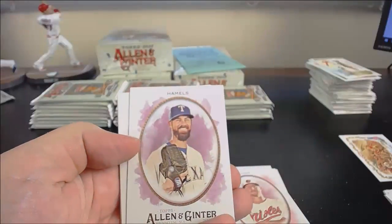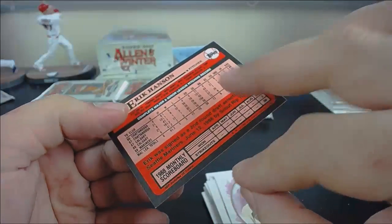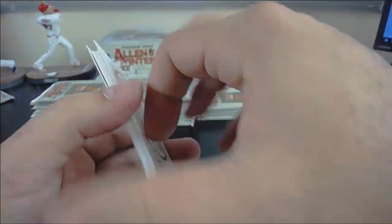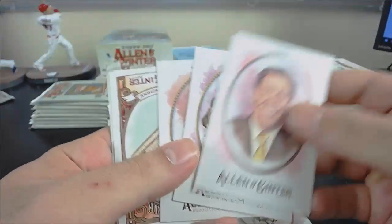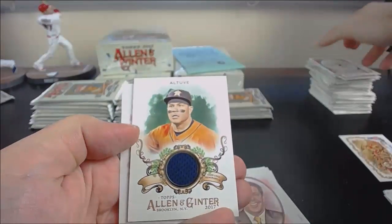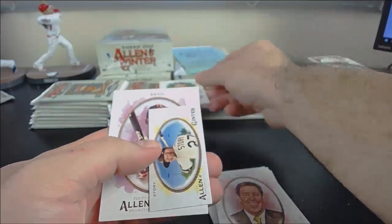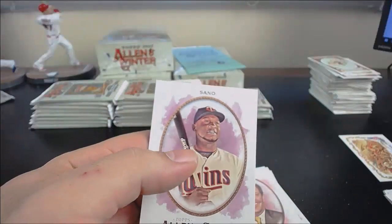Stephen Wright, short print, Red Sox. Eric Hansen, 89, rediscovered. Also got some unparalleled football. If you guys want to get into some football, get some football breaks going. Got a couple of team breaks next week. And Panini Immaculate Baseball. Stay tuned for that. Coming up next week, Altuve jersey relic for the Stros. Trevor Story, A and G back mini for the Rockies.